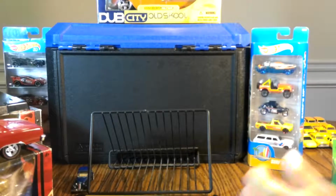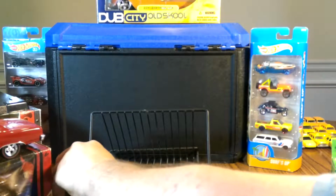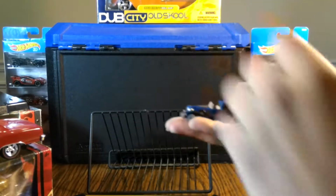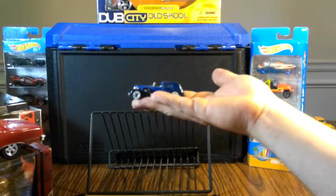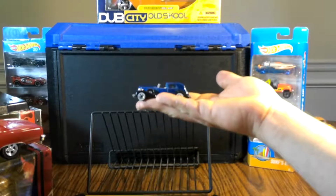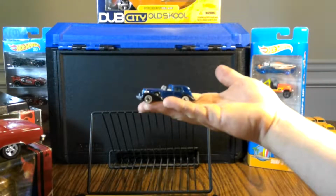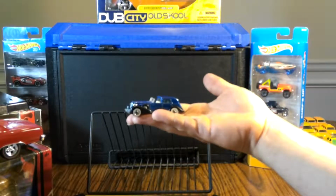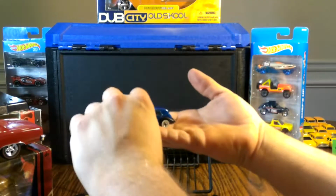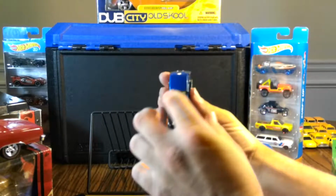So we have shown y'all a lot here today, and we greatly appreciate y'all being with us here today. I want to do one more thing. This is really cool. This is a Hot Wheels from 1981 with the white wall tires. It's a limousine. I love this diecast. Notice back in the late 20s and early 30s when the drivers were in the open air.